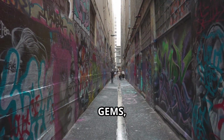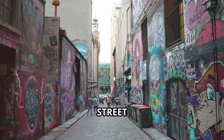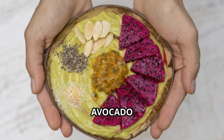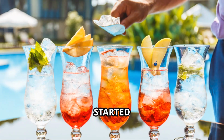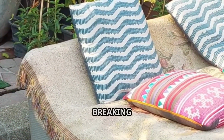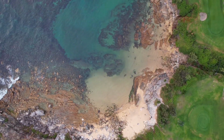And speaking of hidden gems, Melbourne's laneways are where it's at. These narrow alleyways are like a parallel universe bursting with street art, independent boutiques, and some seriously good eats. We're talking hole-in-the-wall cafes serving up avocado toast that would make your Instagram followers drool. Don't even get me started on the coffee. Melbourne takes its coffee seriously, and the best part is, you can find an amazing cup without breaking the bank. So grab a latte, soak up the atmosphere, and let the city work its magic on you.